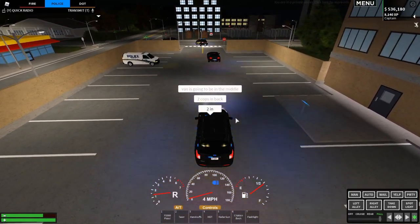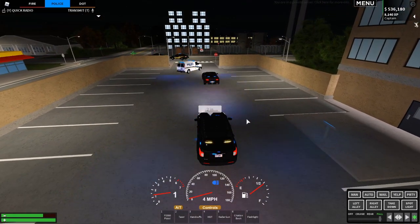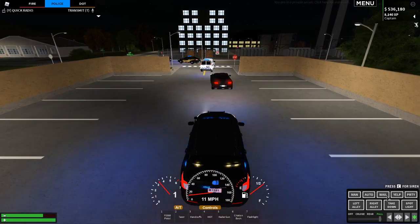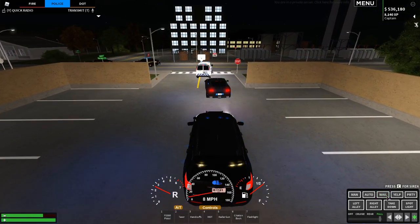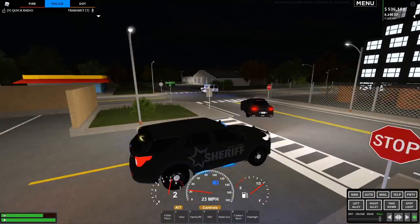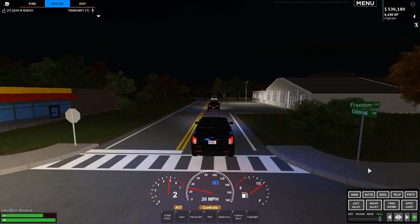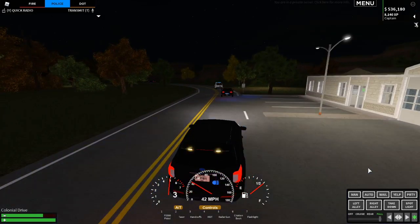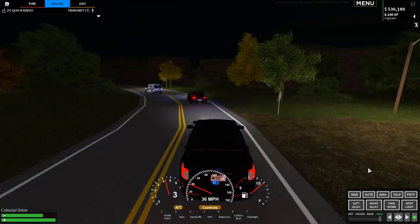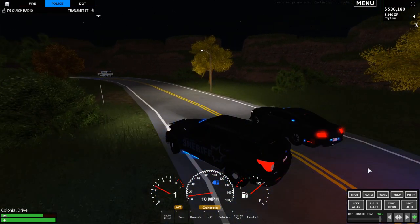Alright, let's have two cops in front and then two in the back. I'm chasing him downstairs. Alright, let's go to the prison. Let's pull up. This is pretty awesome. The only SUV here. I'm innocent, but okay, no, you're going to jail for 45 years.